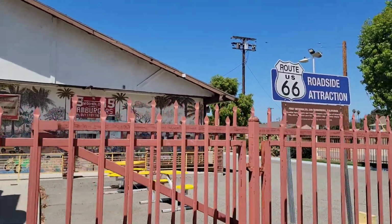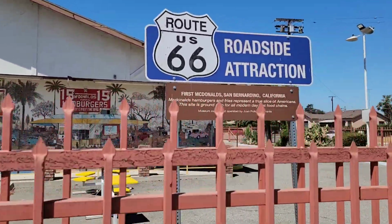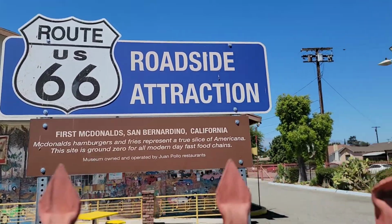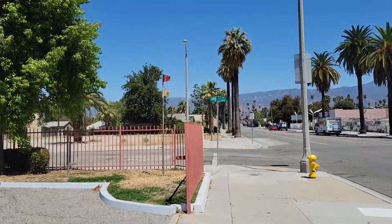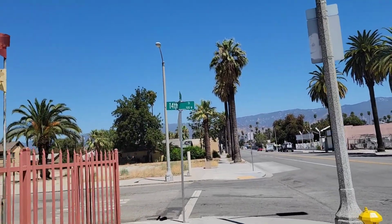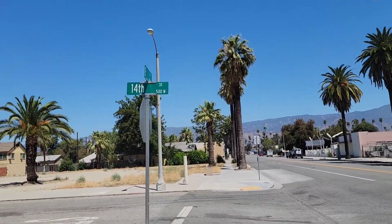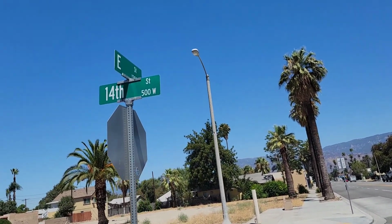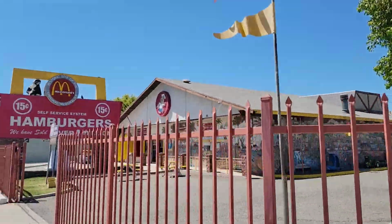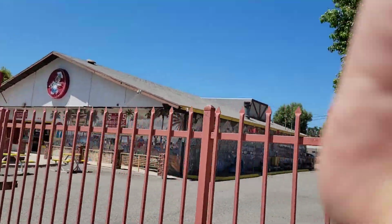The thing about it, it is considered on business loop or business route, Route 66. It's not considered on the main one. A lot of books and maps will mention this. We are in San Bernardino. We're not too far from Vernon and I think 5th. We're on 14th and E. So we're actually on the east side of the 215 freeway, as you come down the Cajon Pass.